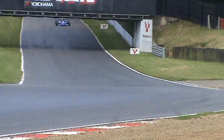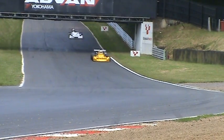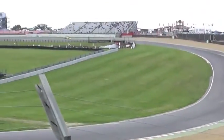In the third of the Formula 2 cars, Michael Lyons is back with us and into Clearways he turns, getting away from Andrew Smith, who just laps the third of the Classic Clubman's cars, Ian Mitchell in the CTG Mark 8. Lyons through Paddock, and there's Andrew Smith, he turns through Paddock.